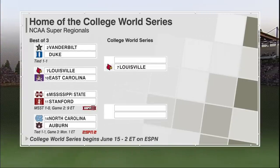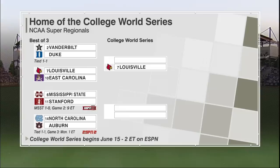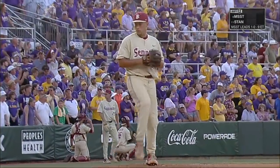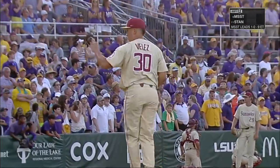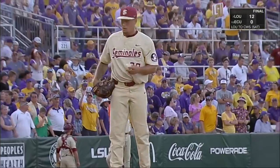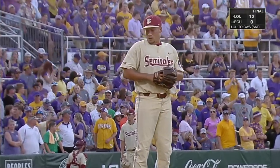Vandy, Duke. Vandy up late in that one, still under a weather delay. Game two, Stanford and State tonight on the U. North Carolina, Auburn. The Tar Heels even that one up today. They have resumed in Nashville. 12-2 Vandy leading Duke in the bottom of the seventh, trying to put the finishing touches on that one after Duke took game one.